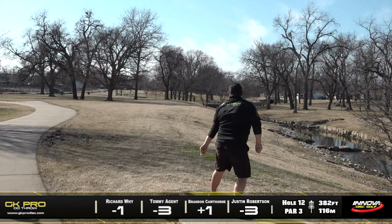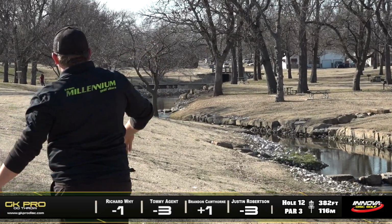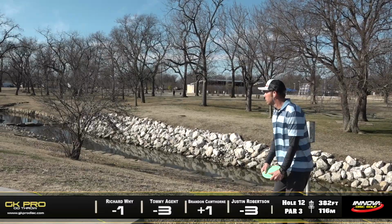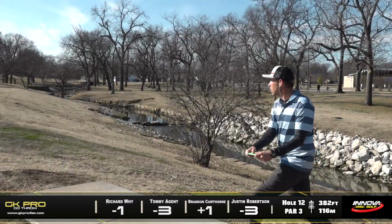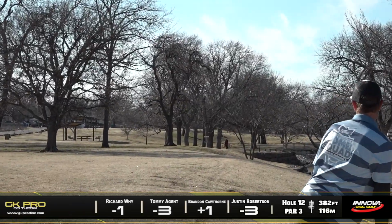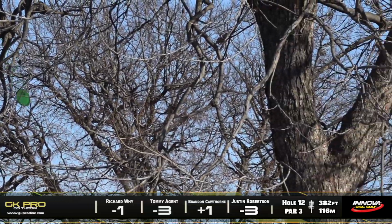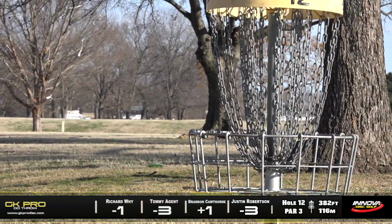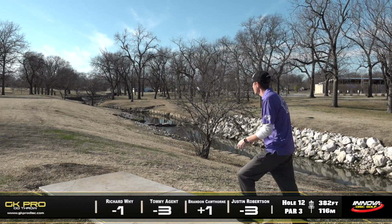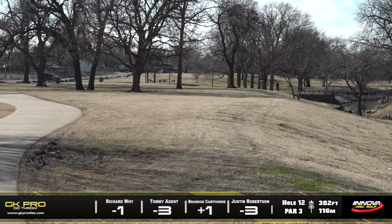You've got to have a great shot. Yeah, and that's a common play there, what Tommy just did, just a slight flex shot with something more overstable. Just try and bite off as much distance as you can. And if you are a big gunner, the big hyzer is there as well. Yeah, and those are really the only two lines I see. I'll see a forehand occasionally, but if you have the power, you go big forehand or big backhand. If not, then you flex out the middle.